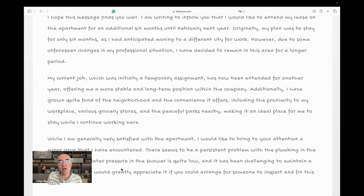Additionally, I have grown quite fond of the neighborhood and the convenience it offers, including the proximity, good word, to my workplace, various grocery stores, and the peaceful parks nearby, making it an ideal place for me to stay while I continue working here. There are 2 reasons. They sound very clear, to the point. I love them.